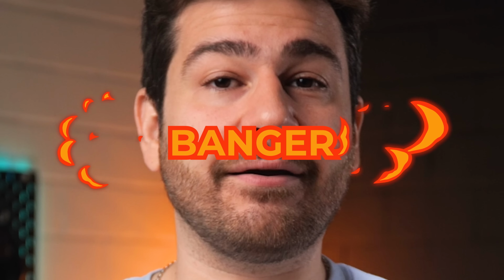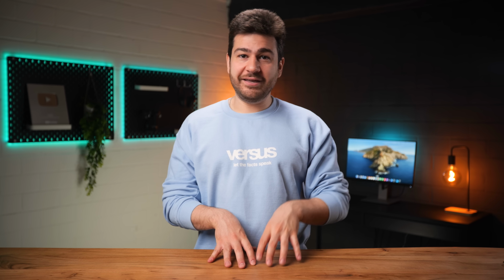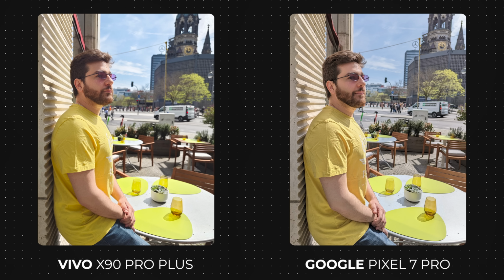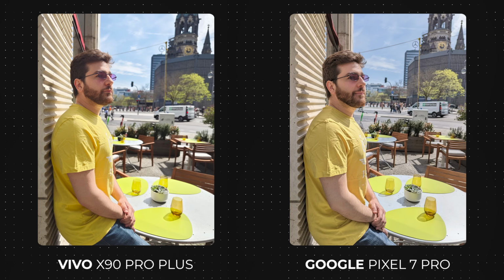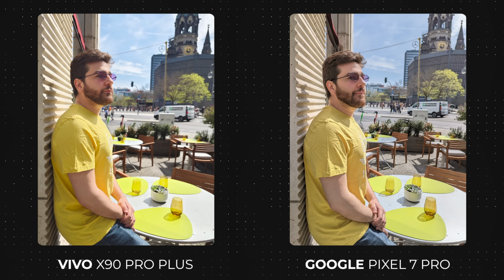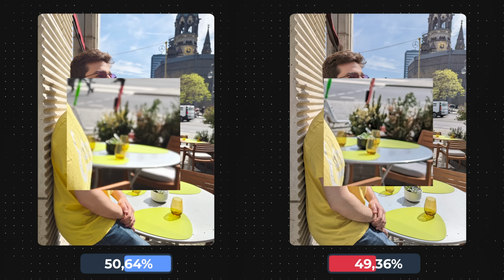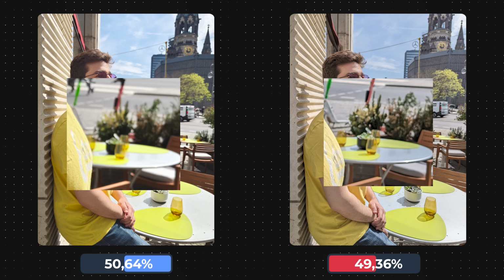Now we have a banger, and this was actually painful for me. Both these photos look really good in their own way, and this is because they were both taken by two of the giants in the scene, both having different interpretations. When all was said and done, the Vivo X90 Pro Plus overtook the Google Pixel 7 Pro with more than 50, but less than 51% of the votes. As a Pixel 7 Pro owner, I really like both photos, but I do admire how Vivo's photo looks, especially the background because of the 1-inch sensor.